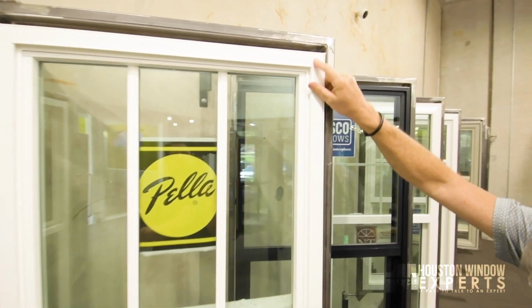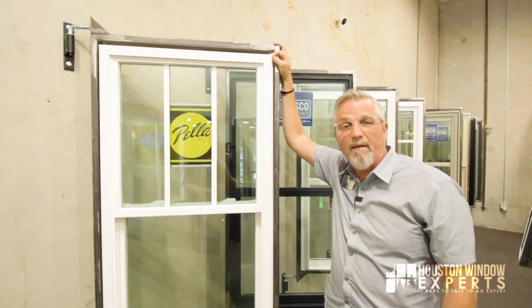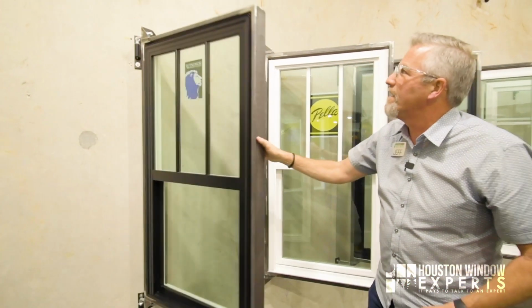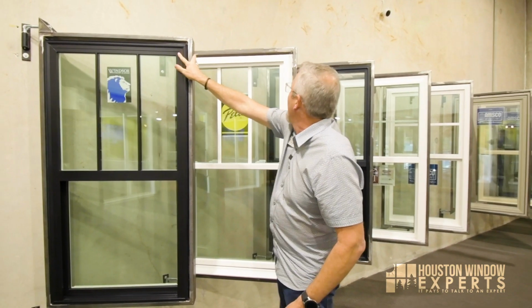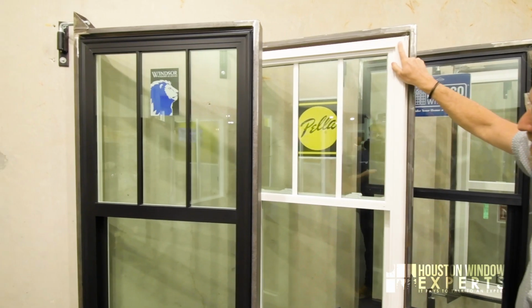These corners are pretty rough. I guess I am knocking it. I'm not really trying to knock it because we sell this product. But I like how this corner looks better. I like that mitered look. I like how it's not rough like this one is.